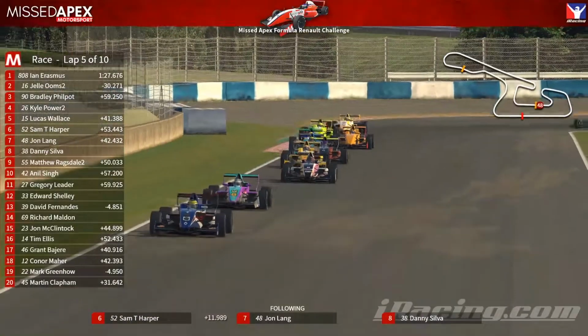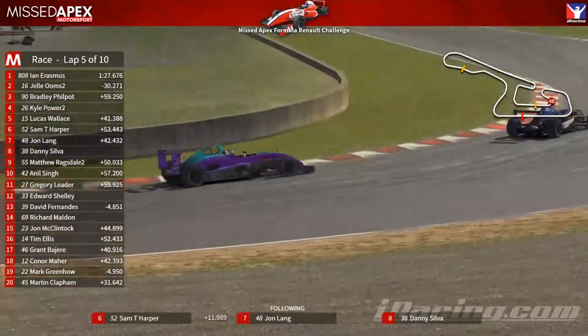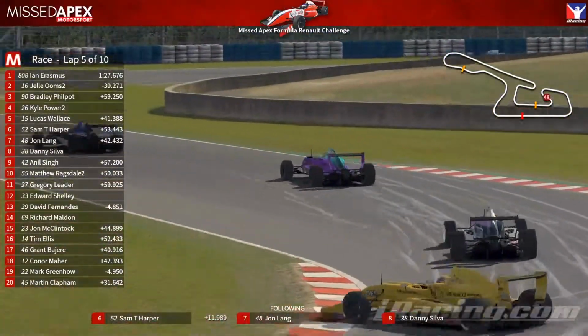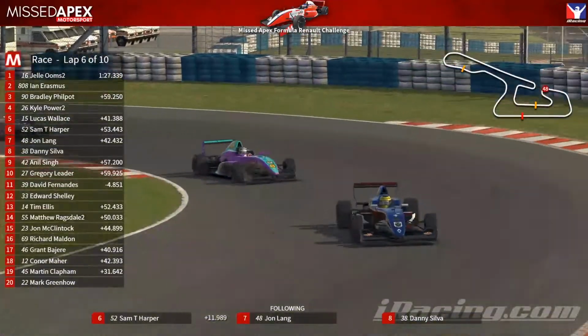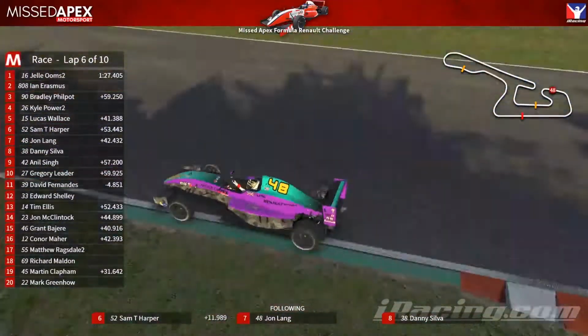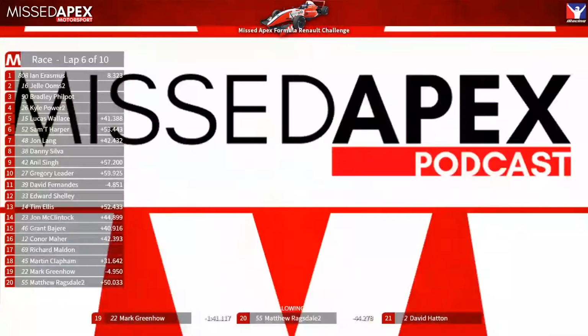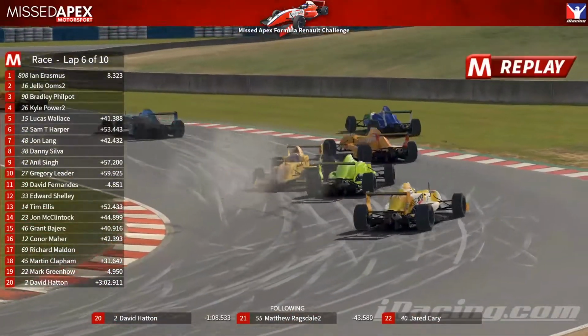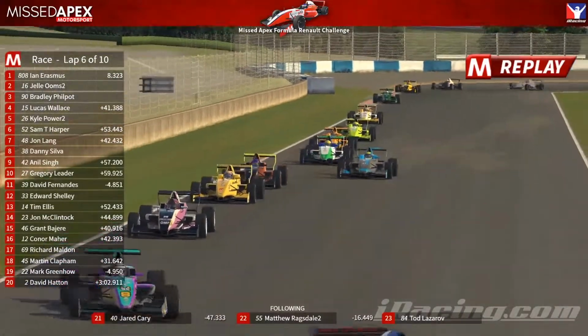And there's Gregory Leader, our race 2 winner, who's now getting involved in this fight. And has a look up the inside into Redmond Corner. Is he going to pick up? Oh, Trumpets has spun right in front of Leader. Does an incredible job to avoid him. And that's broken up this pack a little bit. And he took out Richard Molden as well, who just couldn't avoid him and got locked wheels there. That's a shame for Molden too. Innocent bystander in that incident.